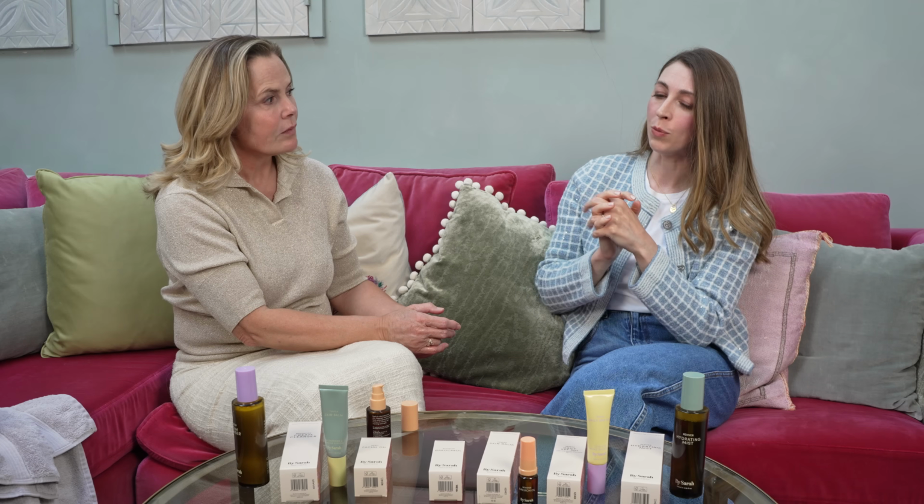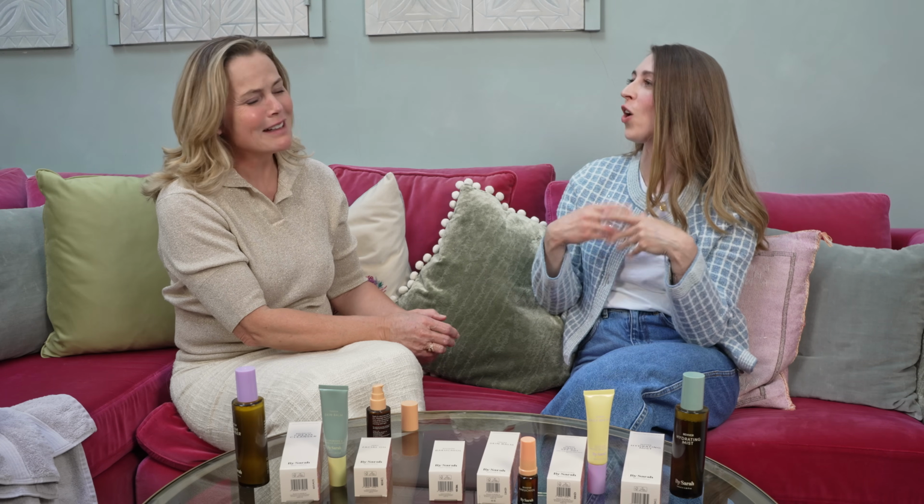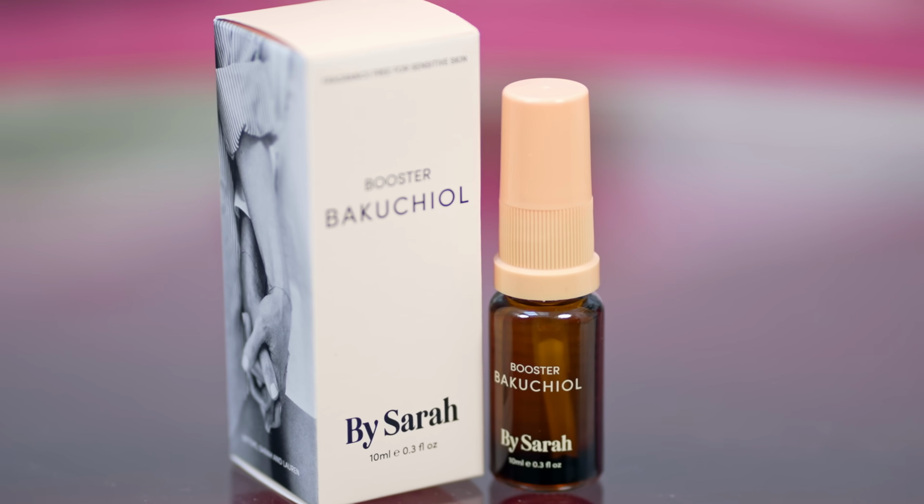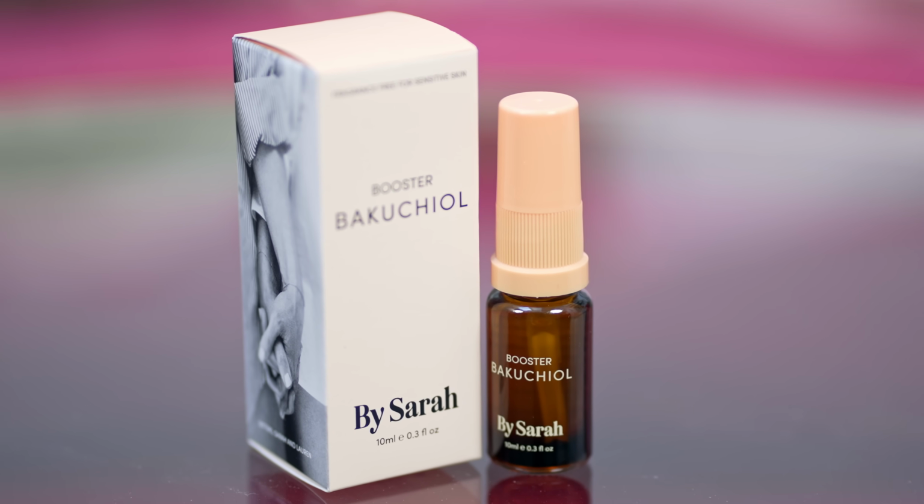And that's why we've always felt with Bicera that we never wanted anyone to feel left out and not invited to the party, that they can't use the retinols and the vitamin C. So we've worked really hard to find something that they can enjoy. And that led us to bacuchiol. And another ingredient that I love, a great ingredient.